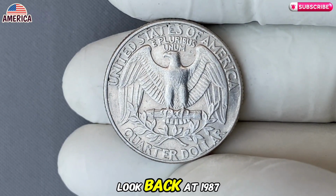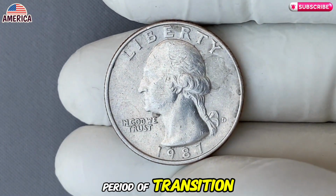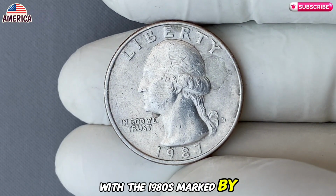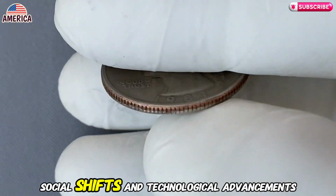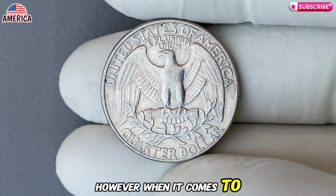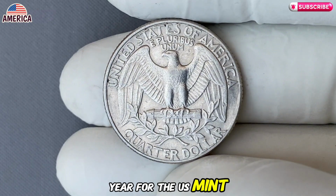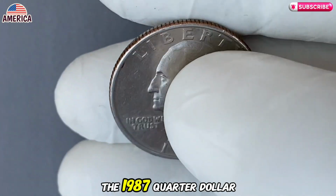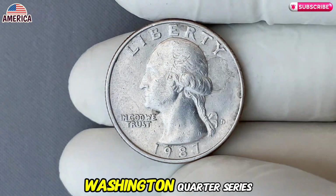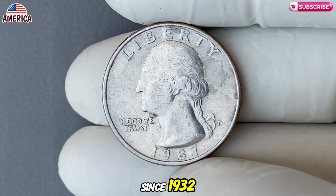Let's take a look back at 1987. The United States was in a period of transition, with the 1980s marked by economic change, social shifts, and technological advancements. However, when it comes to coins, 1987 was a rather standard year for the U.S. Mint. The 1987 quarter dollar was part of the regular Washington quarter series, which had been in circulation since 1932.